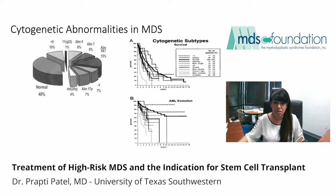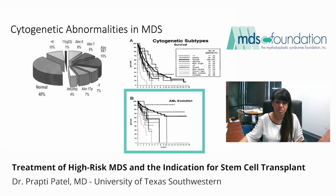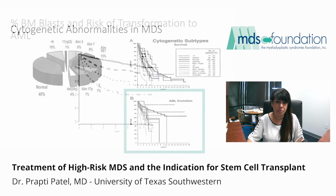So you can see the prognosis in terms of years can vary quite widely depending on the chromosome abnormality that we see. And the same goes here for risk of transformation to an acute leukemia. When you have complex chromosome abnormalities, the risk of transforming to a leukemia is much higher than if you have something like just missing a piece of the Y chromosome, as you see in this curve up here.